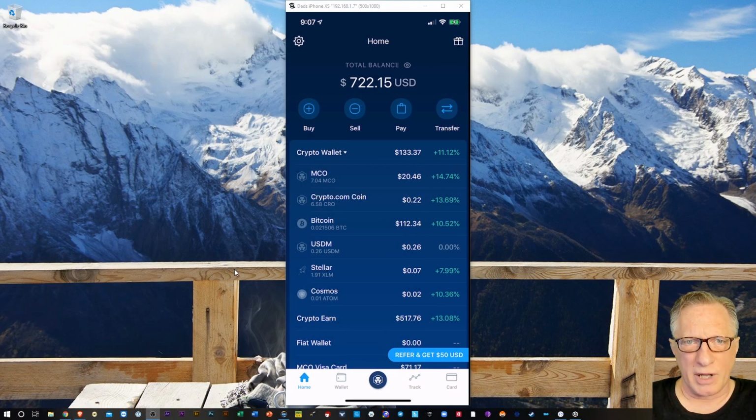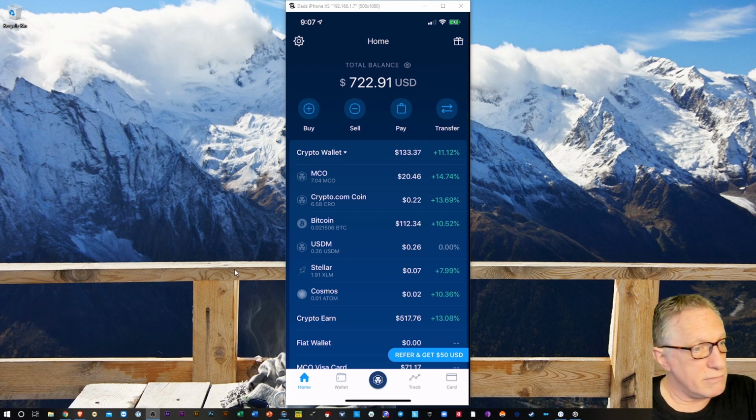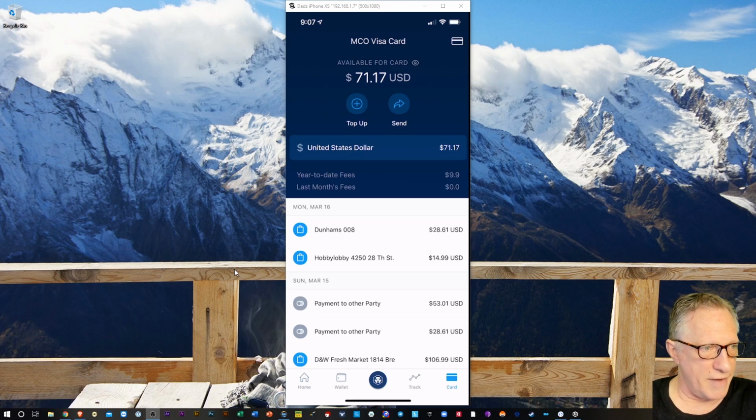Alright, I've got my Crypto.com app launched right now. Crypto.com is an iOS-based and Android-based cryptocurrency exchange where you can buy and sell cryptocurrencies, just like Coinbase or Binance. But it has a lot more going for it. They have an Mco Visa Card, which you can use in the real world, and this is attached to your Crypto.com account. So at any time, if you need some extra spending cash, you can go over to your card interface in Crypto.com and hit the top up button.